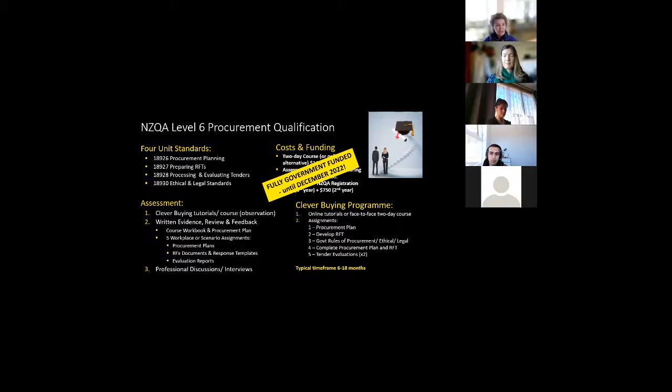Some students might come up with an example that doesn't quite meet the standard, and might need a 3rd example of a procurement process. In that case, obviously, they need to find that example, or in some cases, we can use a scenario to show procurement planning skills or preparing RFTs. We haven't quite learnt how to fake processing and evaluating tenders. So you need real examples for that, at least 2.